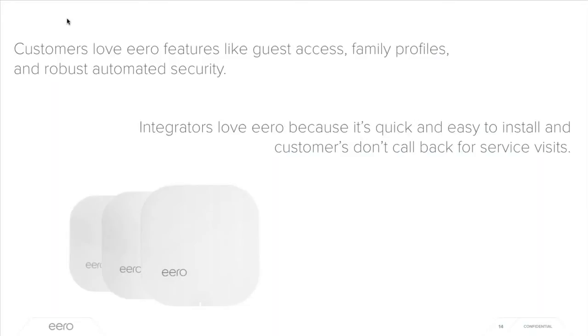So with guest access, you can go into your app and send your friend or family member a text message with your network SSID and password. And so long gone are the days where you have that tiny little scrap of paper and you're trying to put in that 16-digit alphanumeric password just to access the internet. This makes it really seamless for your visitors to get on your network with a separate SSID and a separate password than your main network. And so this just allows your guests to connect but not have any input as to the admin panel of the network. And then family profiles.